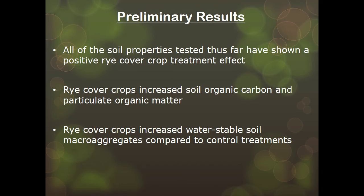So all of the properties that we have tested for so far have shown a positive rye cover crop treatment effect. The rye cover crop has increased our soil organic matter and our particulate organic matter, and it has also increased our water stable soil macro aggregates compared to our control treatments.